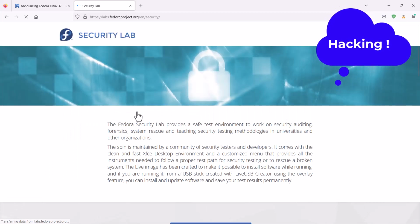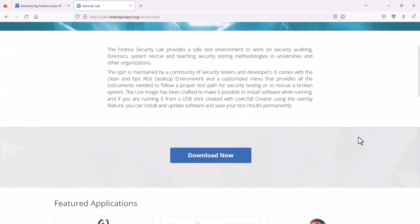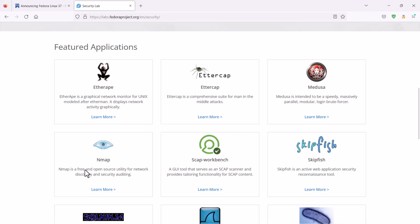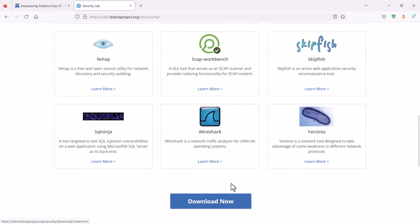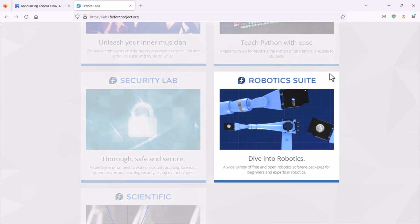And also Security Lab. Fedora now comes with a Security Lab. If you want to learn about computer security and forensics, this version is for you. And the featured applications you can see: Ettercap, a graphical network monitoring tool, man in the middle attack tool, and Medusa. You can see Nmap, amazing port scanning software, and Wireshark. This is the sniffing and spoofing tool, you can see. So basically if you love hacking and forensics, this version is perfect for you. So Fedora gives you that choice.